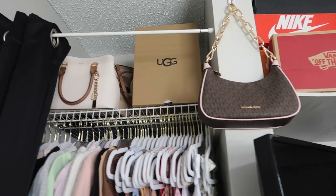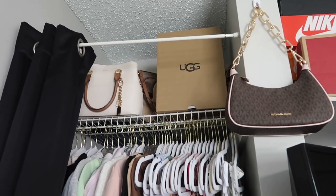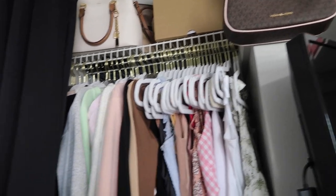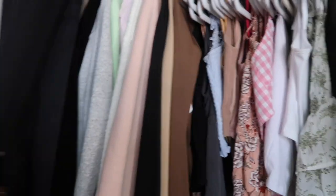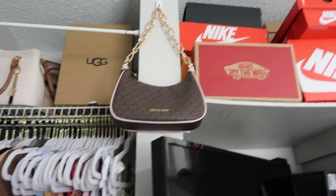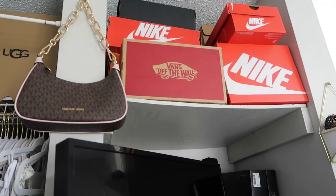It's pretty. And then I just have some shoe boxes up there and my bags. All my tote bags are all the way up there. And then I just have all my clothes. So starting with my tank tops and then long sleeves and sweatshirts going down. So that's what this is right here. And then I just have my Michael Kors bag, and then all my other shoe boxes that have shoes in them.